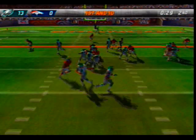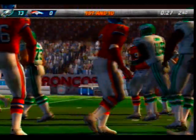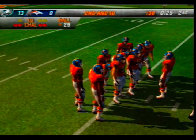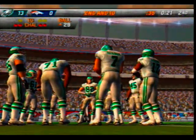Out of the I formation. Price is there on the stop at the 29. Good play by the linebacker to get into the backfield and stop the play for no gain. I'll tell you, that comes from watching a lot of film and knowing the tendencies of the opponent. That was a heck of a play.